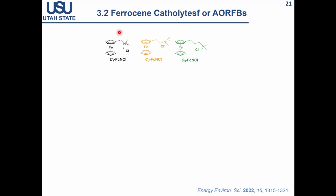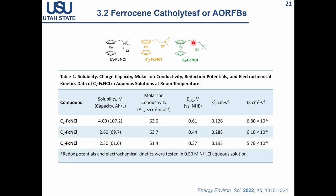So we introduced hydrophilic ammonium groups into the ferrocene compound, and we gradually adjusted the chain between the ammonium and the ferrocene from one carbon, two carbon, to three carbon. And these compounds show a good solubility in water. For example, all three compounds showed more than two molar solubility in water.